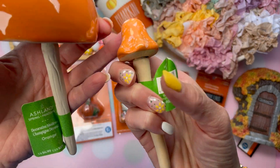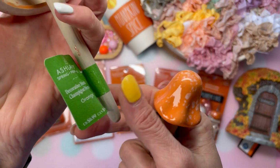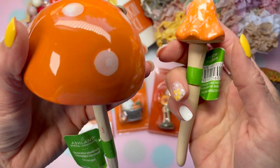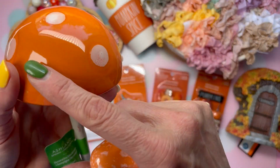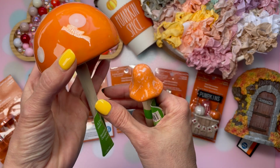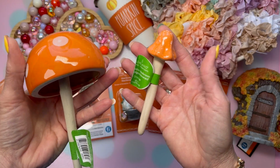The odd thing about the prices was this was $10 and 70% off, and this one that was bigger was $8.99 with 70% off. So for some reason, the smaller one was more expensive than the larger one, but even still, it was $3. So that is also going to be used as decoration for my little fairy village.